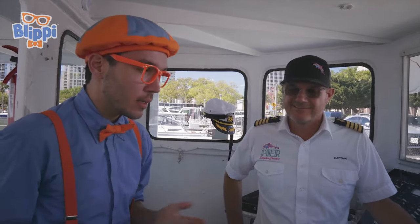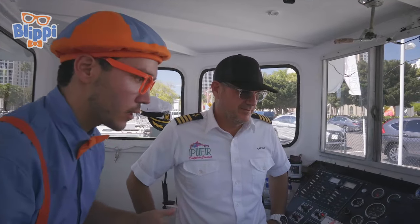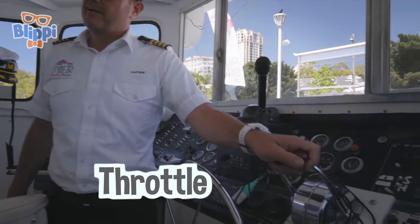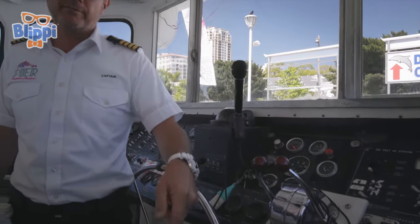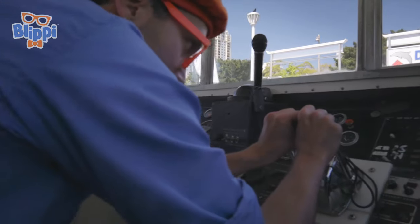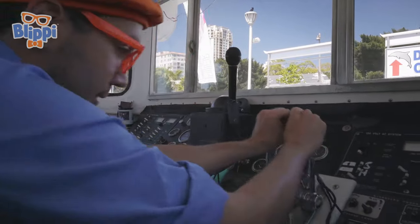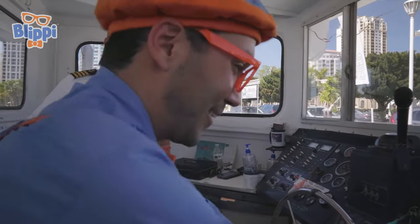Well, Captain Christian, it looks like it's really complicated driving a boat. There's all these buttons and levers. Yes, there's a lot. Right over here, these are called a throttle. Oh, cool. And the throttle, if you push it forward, the boat goes forward. And if you pull it back, the boat goes backwards. Okay, let's try it. We'll push the throttle forward. That makes the boat go forward, and that makes it go backwards. Okay, cool.